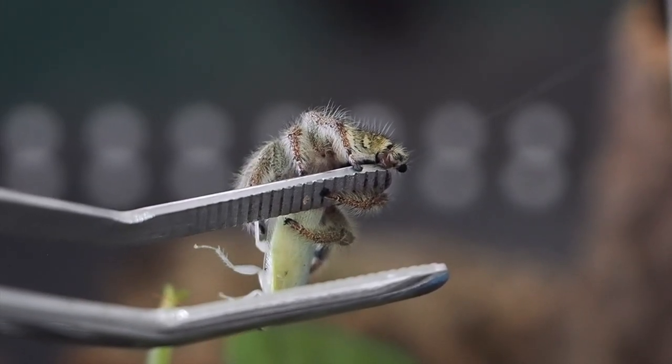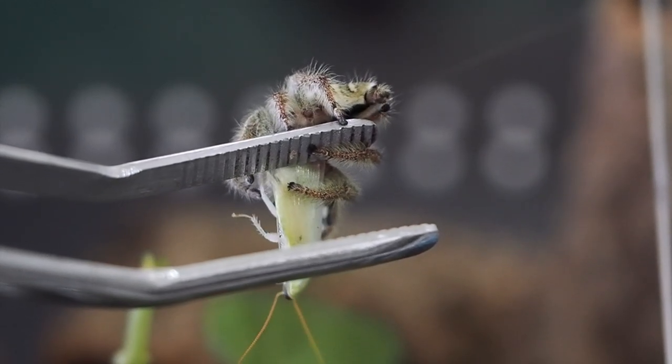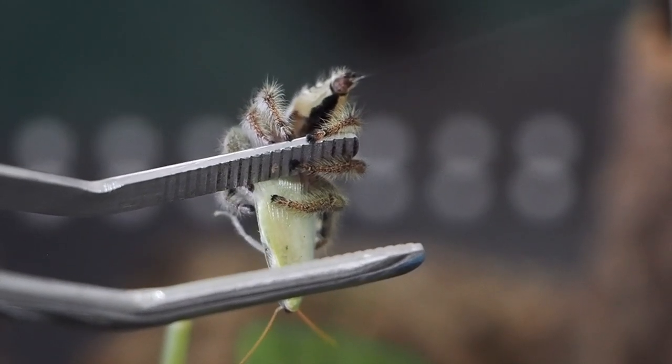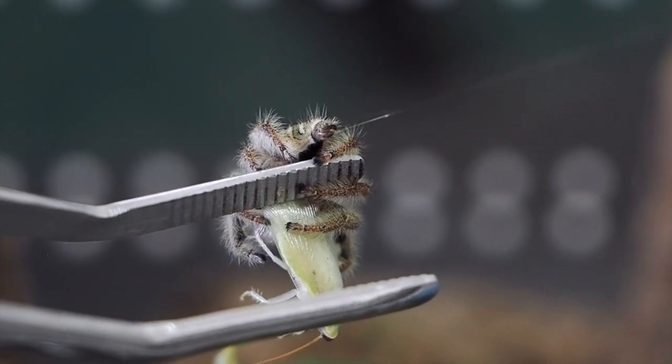And look at that, she's got that security line on that acrylic. And look at her tail, look at her spinnerets working there, her abdomen is extending. She's just still staying secure to that acrylic enclosure. She's not letting go until she feels safe.